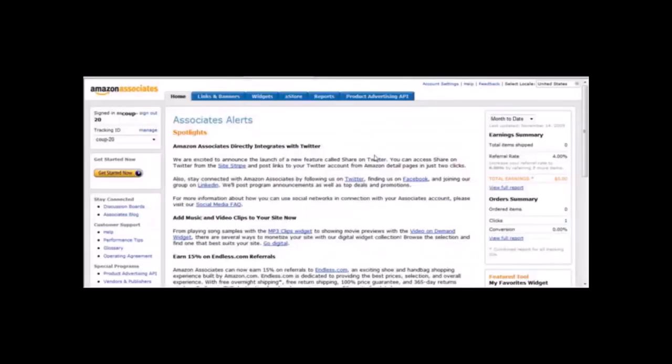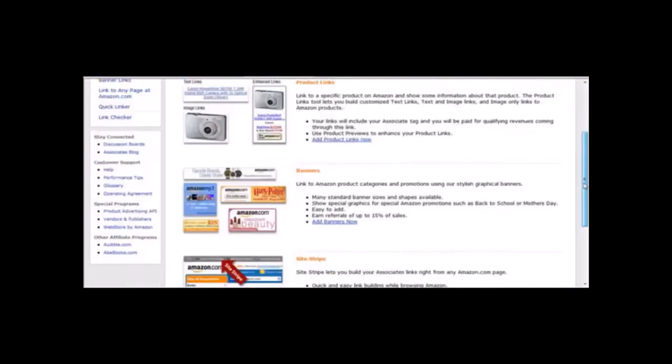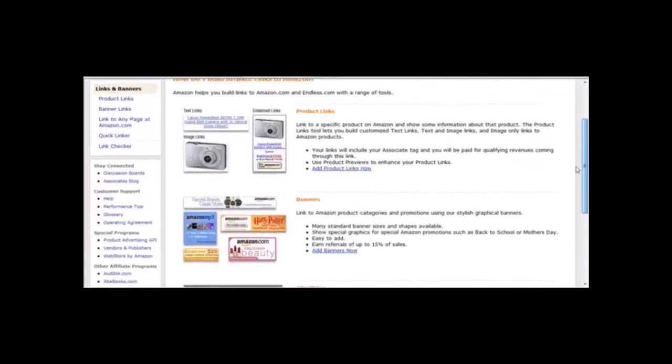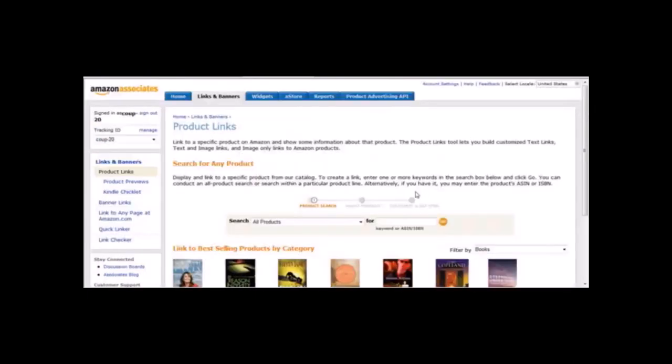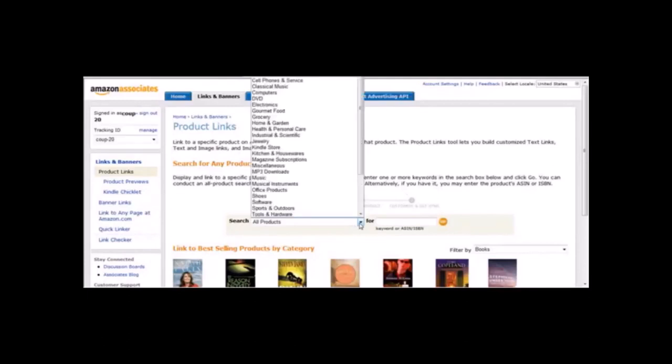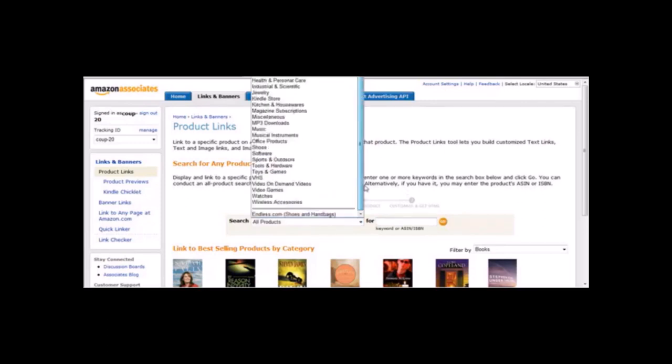What I recommend you do is come right on over and go to Links and Banners. From this area, you just want to choose Product Links. So I would go ahead and choose Add Product Links now. Then where it says Search All Products, what I would recommend is just type in the name of the product that you're promoting.